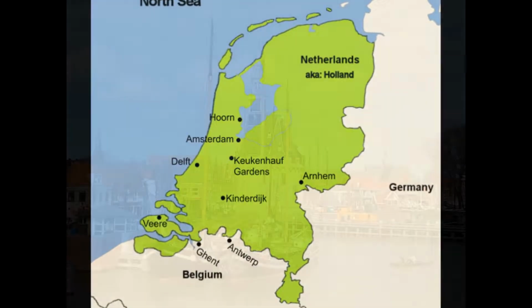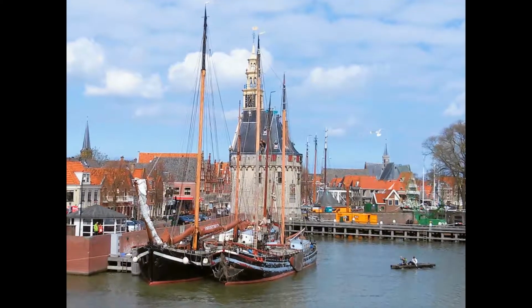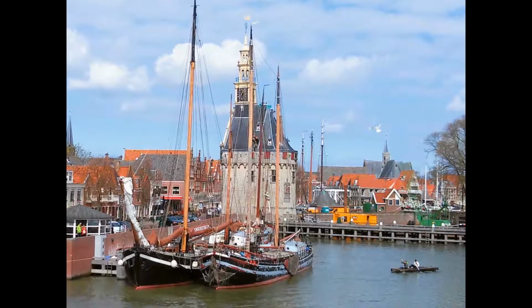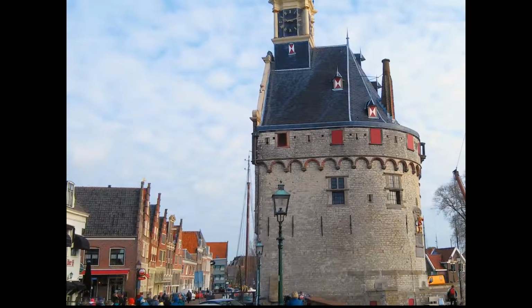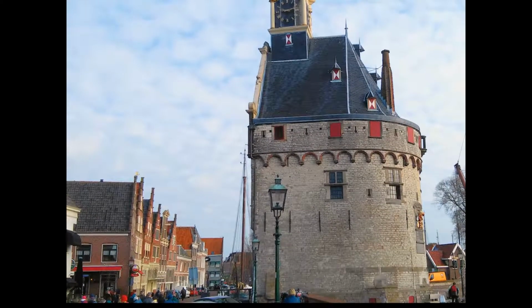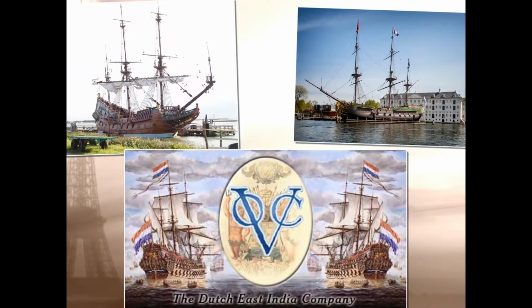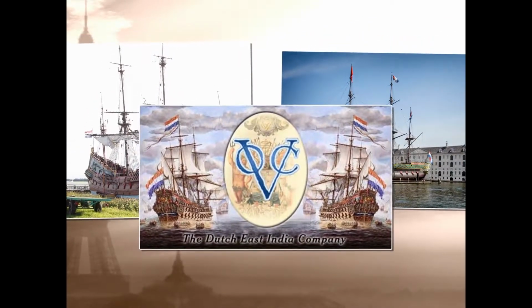Our Viking longship sailed the former Zuider Zee from Amsterdam to the beautiful and very old Dutch city of Hoorn. Founded in the year 716, Hoorn rapidly grew to become a major harbor town and center for Dutch commerce. During Holland's golden age of the 1600s, Hoorn was the home of the Dutch East India Company, often abbreviated VOC, and it was a very prosperous center of trade.